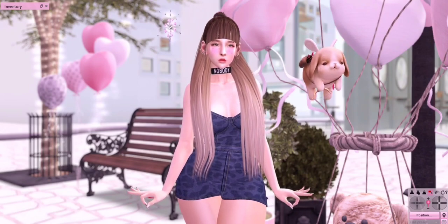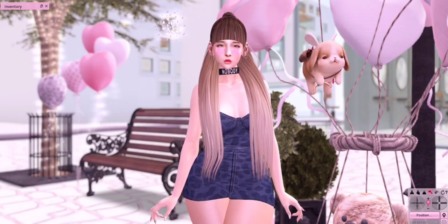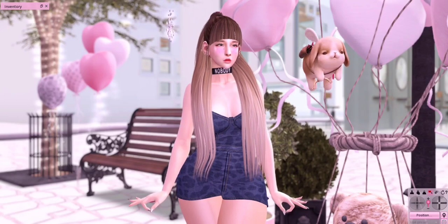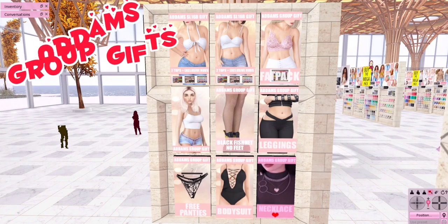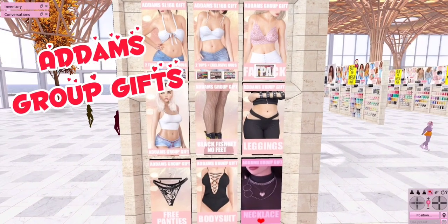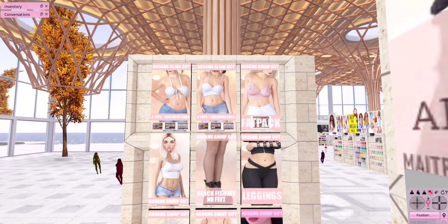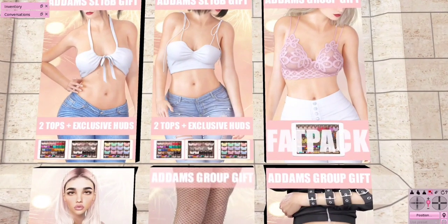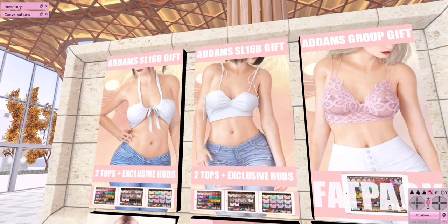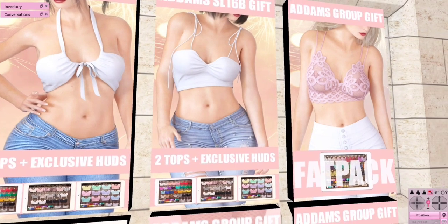Now, guys, we're here at ADDAMS store. So, ADDAMS store gave us 500 credit gift. So, let's use that free credit, guys, to shop here at ADDAMS. But before that, I'm going to show you the group gift first. So, this is the group gift so far at ADDAMS store, guys. Past and present. Past gift, also the latest gift.